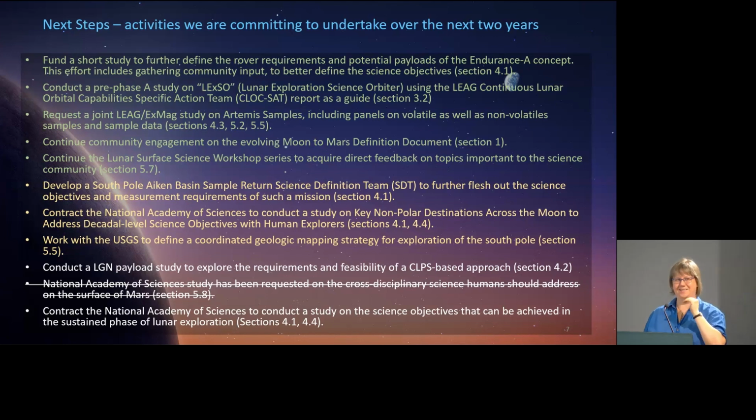We got the volatiles section in. Thank you very much to those who worked on that. We've got 2 other panels that are working now, one on non-volatile samples and then sample data. We've given them different deadlines, so they're getting ready later this year to get those wrapped up. We are continuing community engagement on the Moon to Mars definition document.